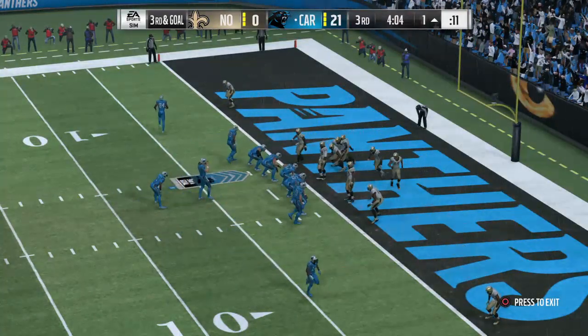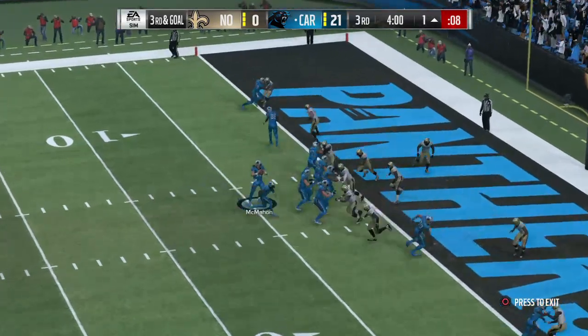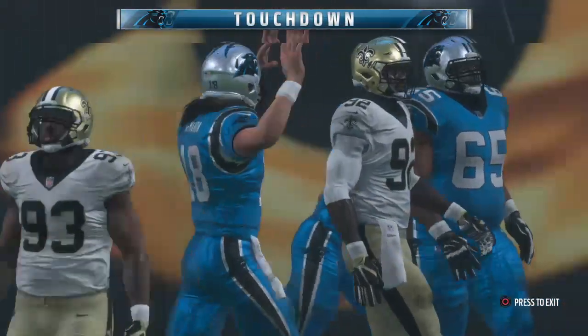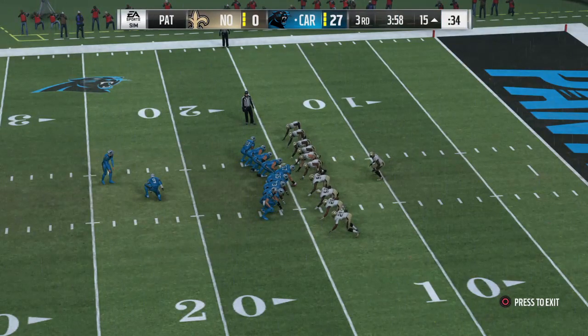Now on third, do you go to the air? I think the possibility exists, and if you're doing it, you're probably going play action since you ran it. He's got it for a Panther touchdown. Well, it was 3rd and 1. I was expecting run, so much for that. They pass it, they score it.